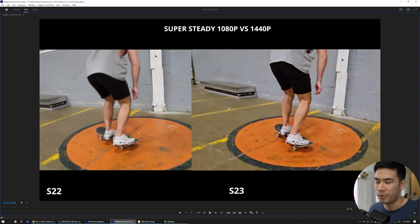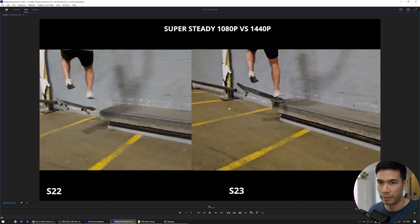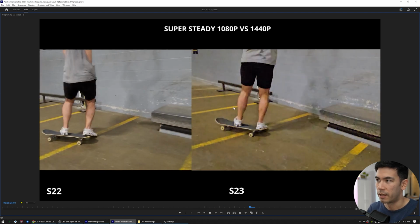That's because when you want to have a higher resolution, the camera can't do pixel binning. So it has to work harder, and therefore it just doesn't work better. The higher resolution in super steady doesn't work well in a low light environment. You want to switch it to the lower resolution. I know it sucks, but if this was an outdoor, super bright environment, I would suspect that the super steady 1440p on the S23 would look superior and sharper to the S22's 1080p limited.